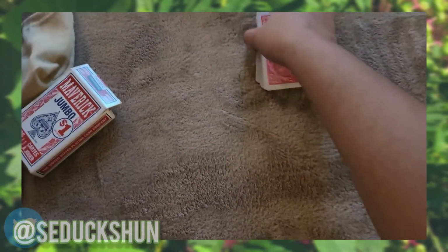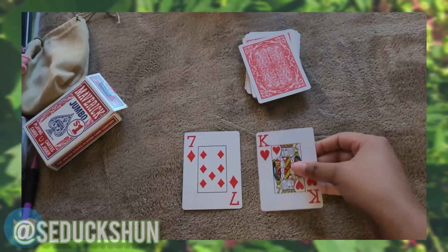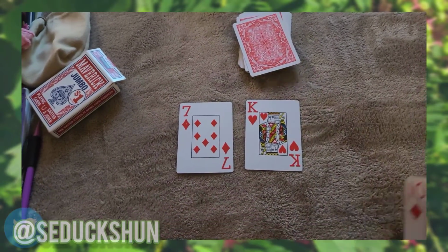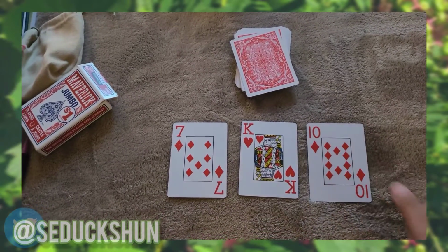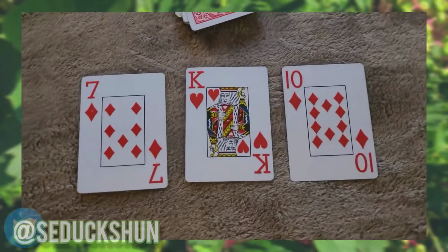So we're already starting off with like Seven of Pentacles. Seven of Pentacles, King of Cups, and Ten of Pentacles. Ooh, seven. Oh, this is interesting.